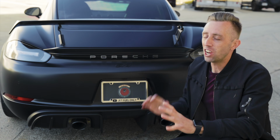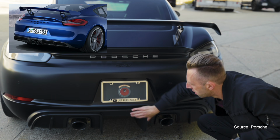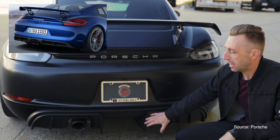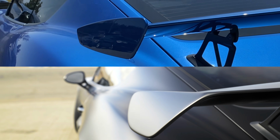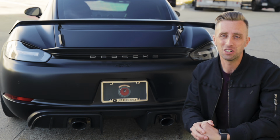Let's check out some of the changes that have happened with the 718 here on the back. Compared to the 981, the 718 has this new diffuser here that ducts air from under the car, and so this exhaust is no longer in the center, it's split apart. They've also changed the wing. The wing now has blended end caps instead of the hard end caps. These are the two things that you can easily pick out a 981 from the new 718 GT4.